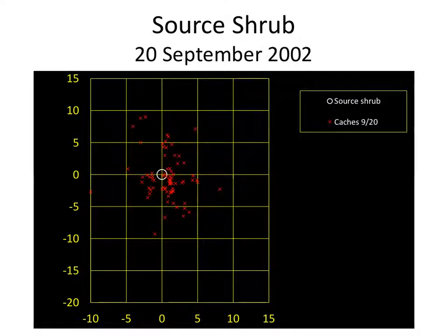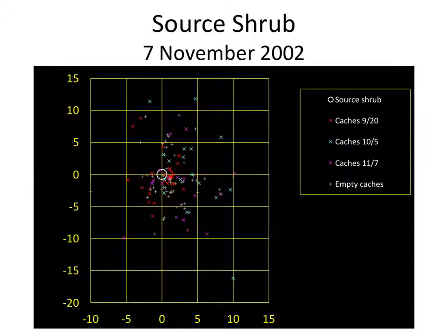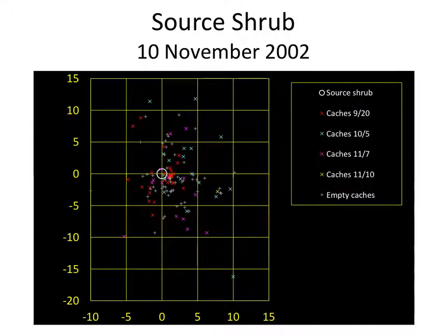Okay, so these are the first caches that I found. It was right around this time of year. Okay, I hope that's working. Okay. Come on.